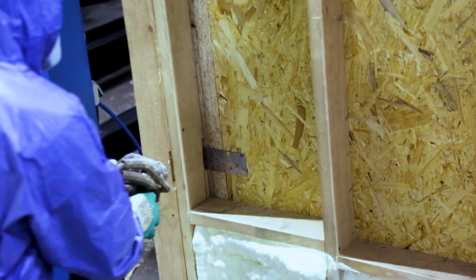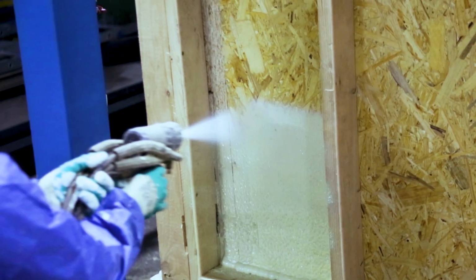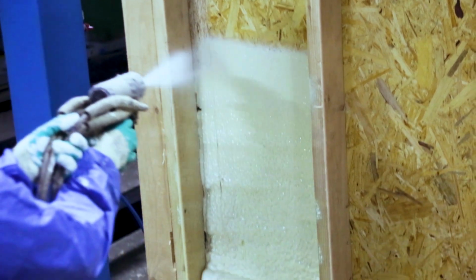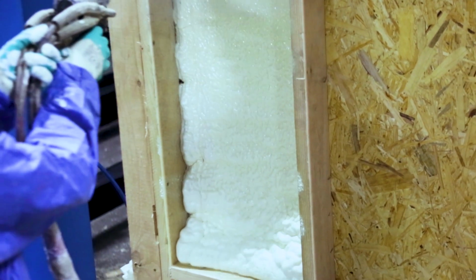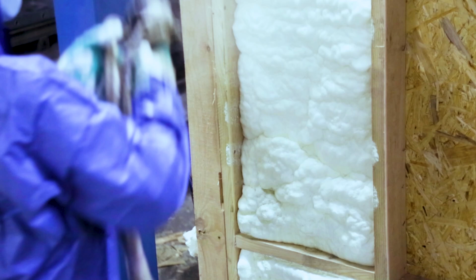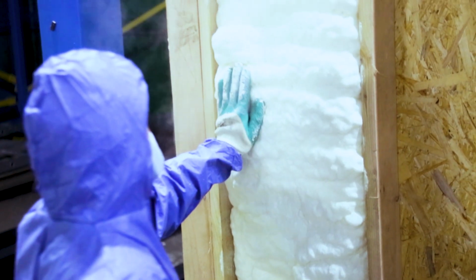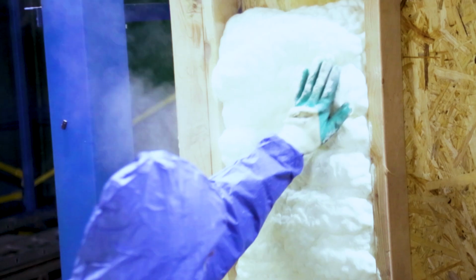Open cell foam has open cells, and what that means is the inside of the product contains more air. And what this results in is a lower R value, although it's still higher than fiberglass. It is lower than a 2-pound foam, but open cell foam has a really high expansion ratio, so it works really well on those tight spaces you don't have great access to.